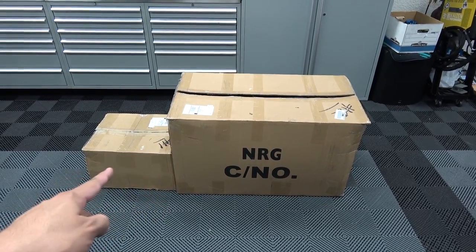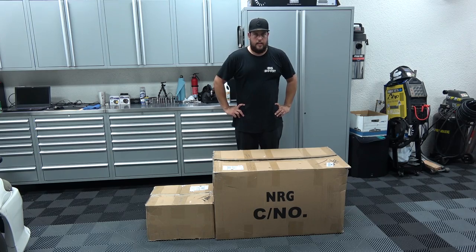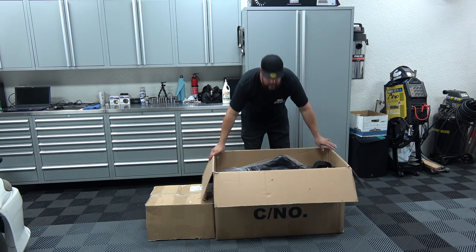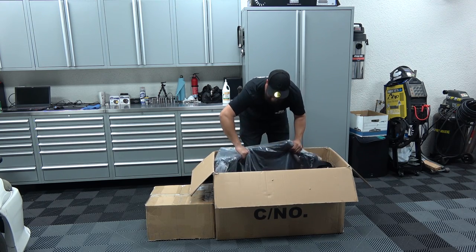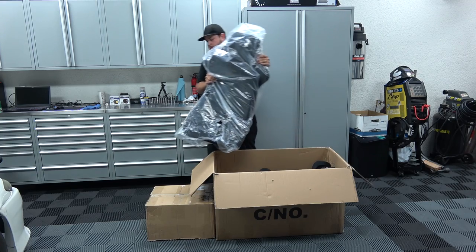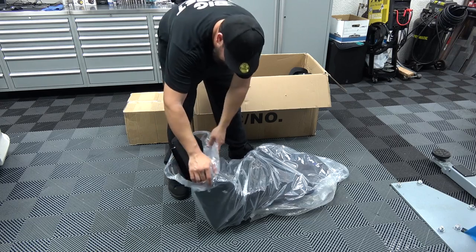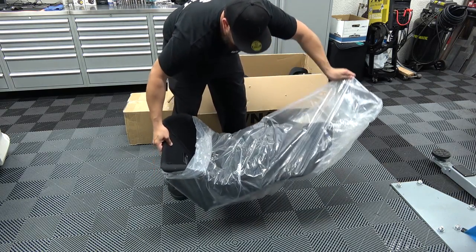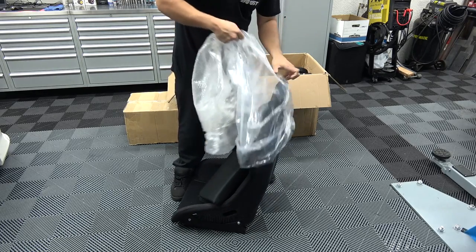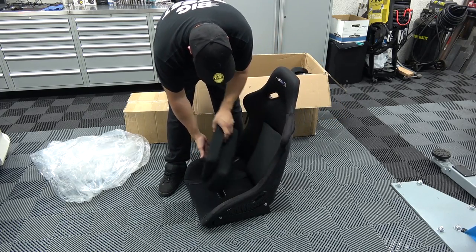I got these two boxes in the mail, and I wonder what it is. All right, let's see what we have here. Yes, finally. My seats came in from NRG. Man, these things are nice. All right, so I got the cushions.